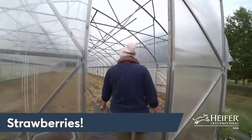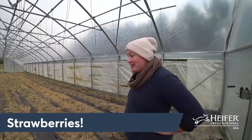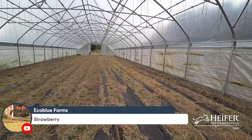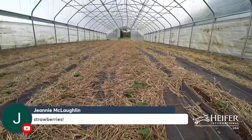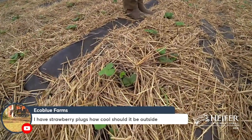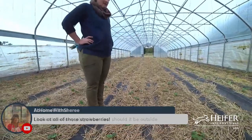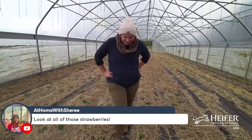And the winner is strawberries. Yeah, so this is our strawberry tunnel. It's nice and calm in here. It is, and we just put these plugs in the ground. Most of them have been in the ground for almost 2 weeks now. We are doing 12 beds in here, which is a really tight spacing, but we're going to be very intentional with it. And we fit about 1,500 plugs in here. All organic strawberries nestled in the warm hay here. And you've already got some new growth coming on.